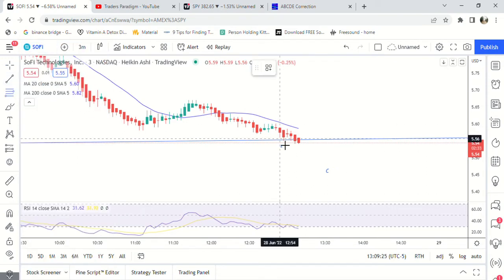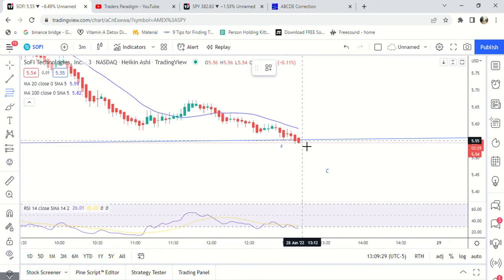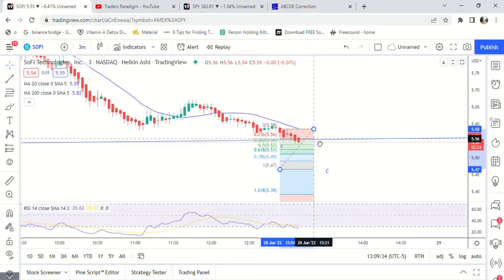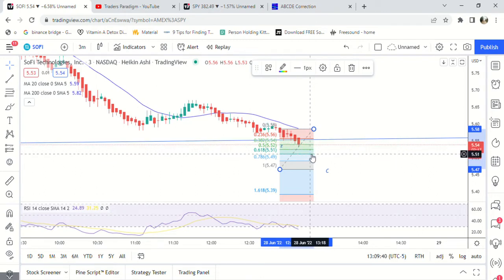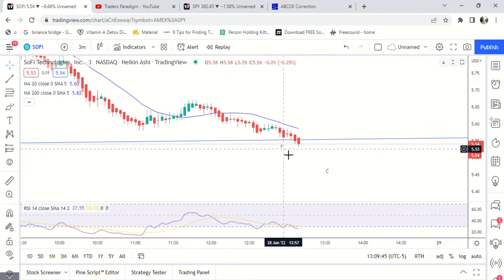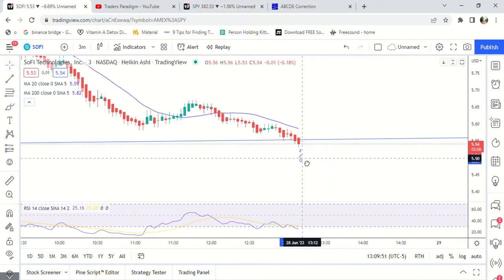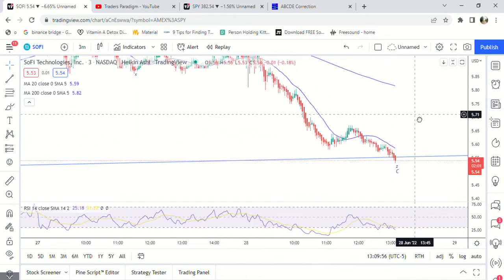Where would the bottom be? Probably, okay, it could go to 5. Well, my targets would be 552 to 551. So those are possible. And obviously it could go farther than that, but I don't think so, because I think SPY has about bottomed out on how far it's going to fall on this move.